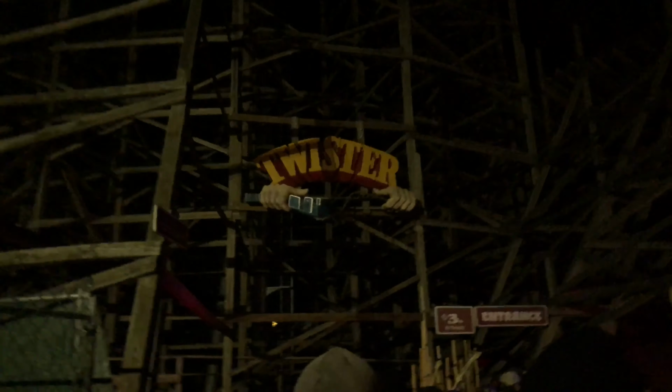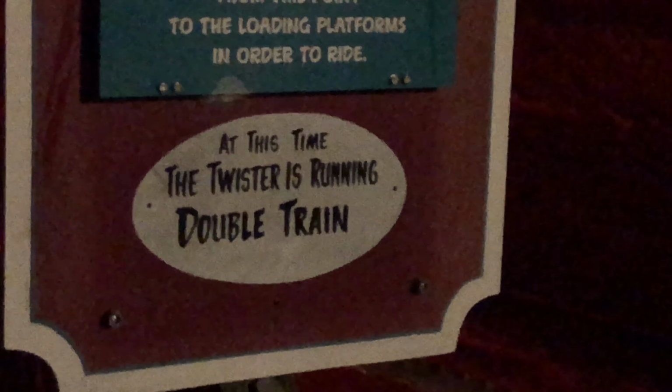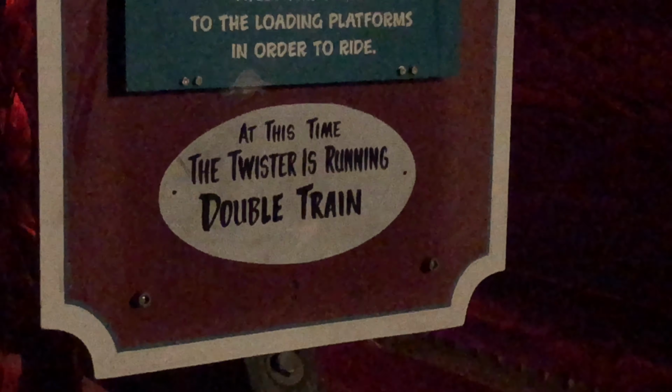Okay, Twister maybe? They're going to the Twister too. All right, we're finally in line for Twister. I've been waiting to ride this all day. Oh man, it's just been such a crazy day. There are so many people here. Twister is running double train.